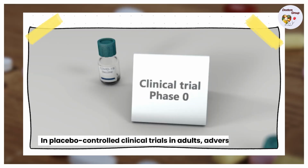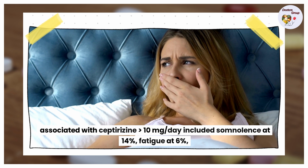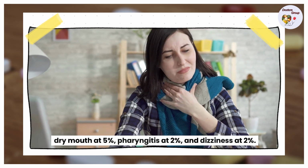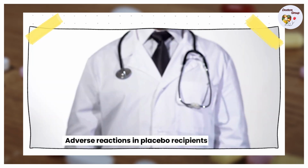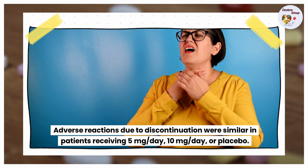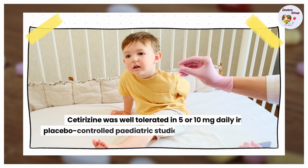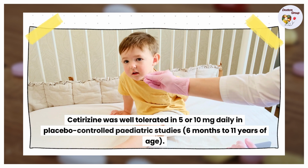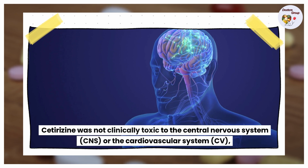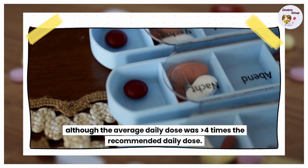Tolerability. In placebo-controlled clinical trials in adults, adverse reactions associated with cetirizine at 10 mg per day or more included somnolence at 14%, fatigue at 6%, dry mouth at 5%, pharyngitis at 2%, and dizziness at 2%. Adverse reactions in placebo recipients were less than or equal to 6%. Adverse reactions leading to discontinuation were similar in patients receiving 5 mg per day, 10 mg per day, or placebo. Cetirizine was well tolerated at 5 or 10 mg daily in placebo-controlled pediatric studies in children 6 months to 11 years of age. Cetirizine was not clinically toxic to the central nervous system (CNS) or the cardiovascular system (CV), although the average daily dose was greater than 4 times the recommended daily dose.